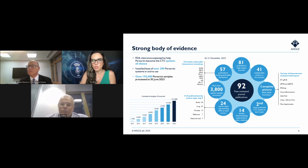And how can one purchase Angle stock currently? So Angle's listed on the London Stock Exchange. So if you have an international broker, they can certainly buy on the London Stock Exchange. But in addition, we've listed an American depositary receipt, the ADR, on the OTCQX in New York. So it's possible to buy there as well. Perfect. Yeah, the ticker on that is ANPCY.